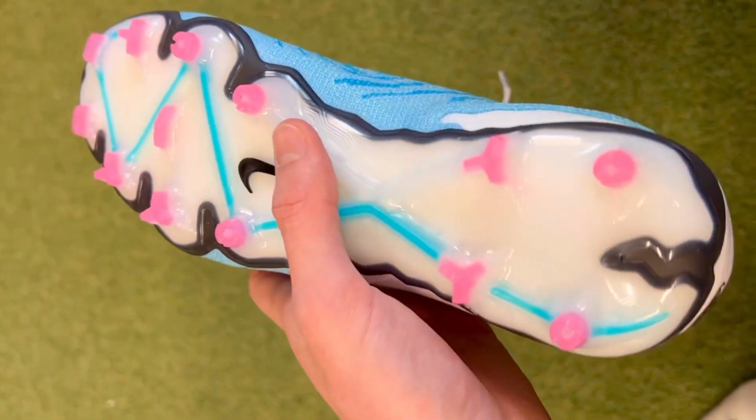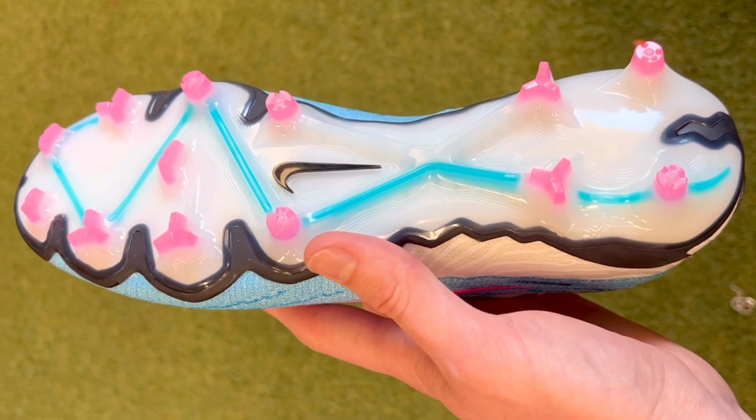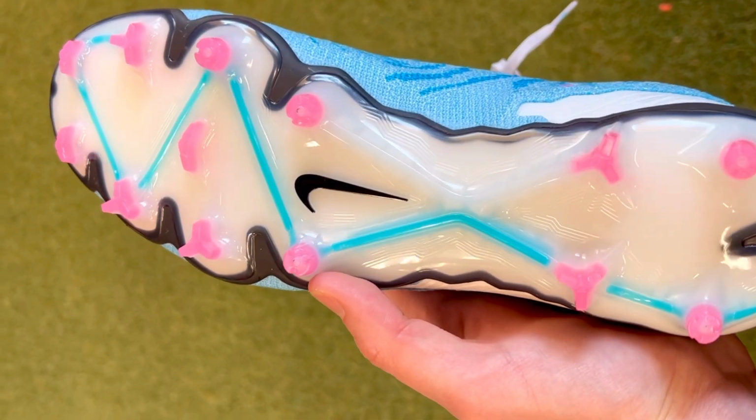Now, I will note regarding the fit on the Phantom GX, they do seem to run pretty wide throughout the midfoot, but they do taper quite dramatically towards the toe box. So if you do require a little bit more space in the toe box, these boots might not be the best option for you. But if you like a more tapered foot to your football boots, then I think these might actually be a great choice.